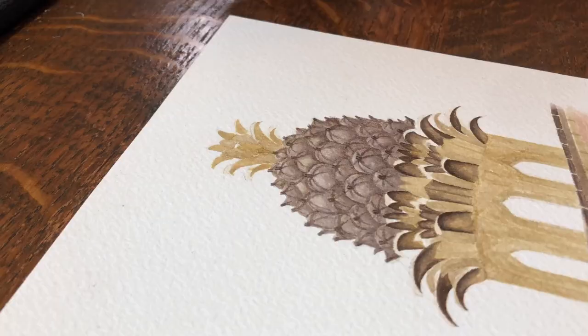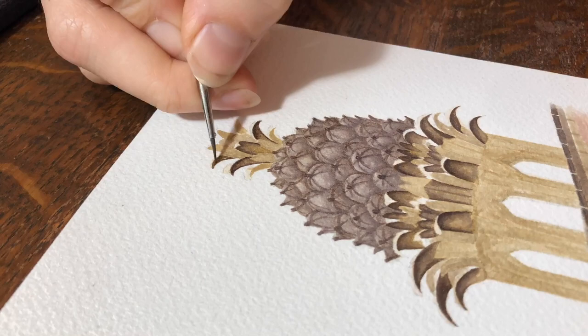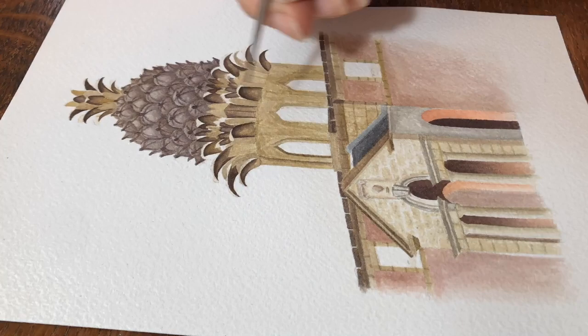I actually found the pineapple itself to be easier to paint than the lower part of the building. Maybe this is because I'm more used to painting organic forms than man-made structures with straight lines. I could have made it easier on myself by just focusing in on the pineapple structure itself, but I wanted it to sit in the context of the whole building. Plus, I loved the pink walls and the dark archways of the portico.